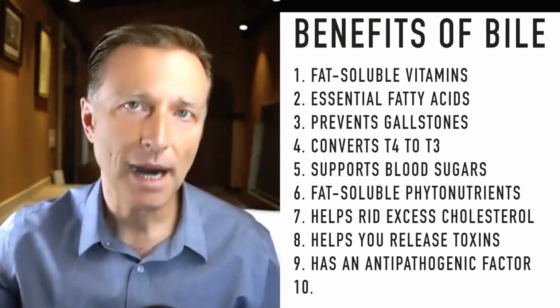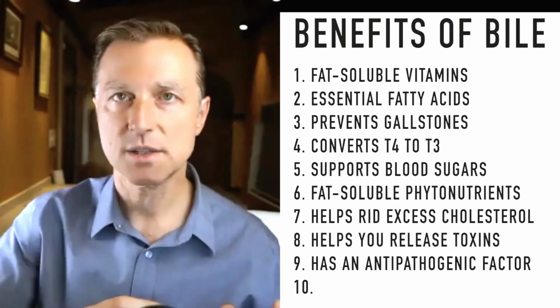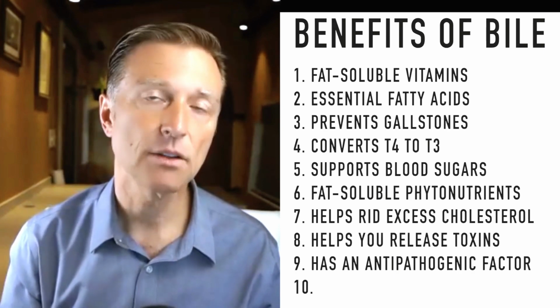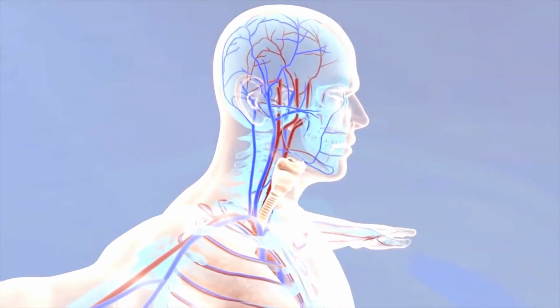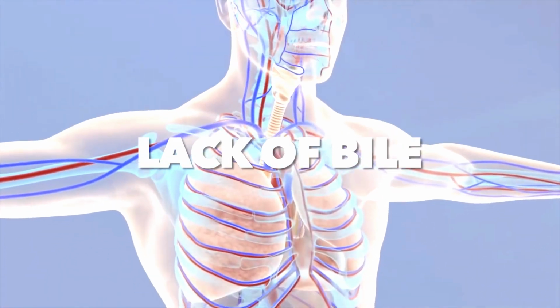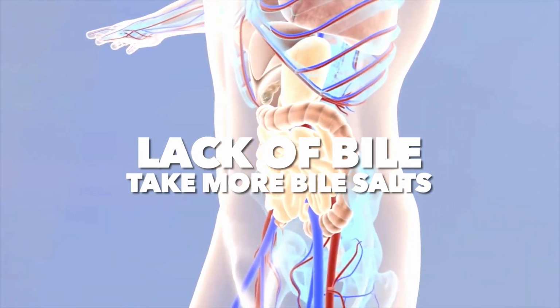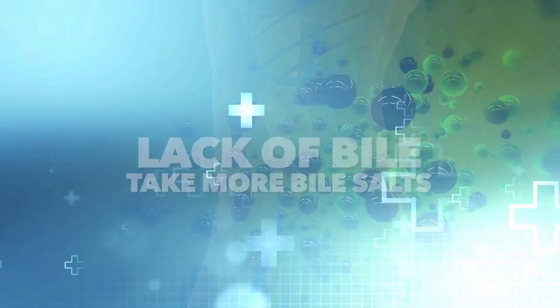If you don't have enough bile, these microbes tend to exist more in the small intestine. And that condition is called small intestinal bacterial overgrowth, SIBO. And one of the causes for that is a lack of bile. And one of the remedies is to take more bile salts to help kill out these microbes. And this is why bile is so important in the body.